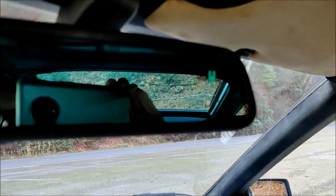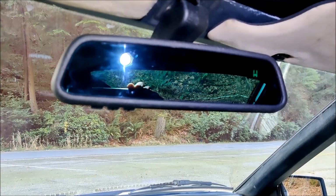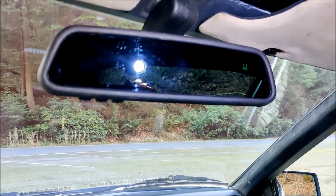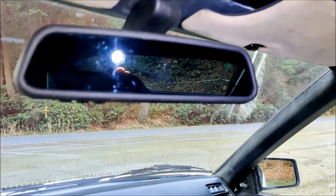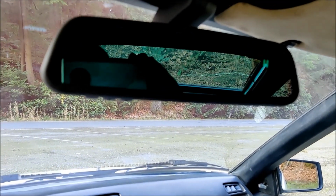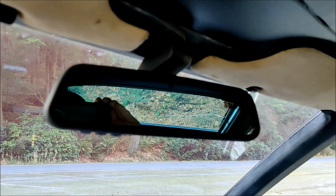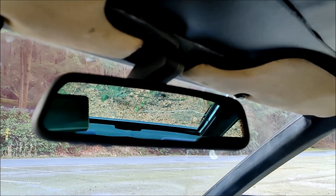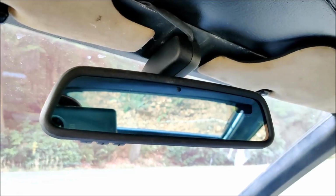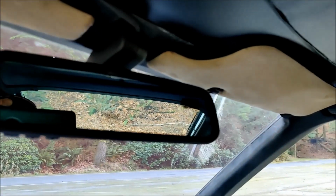And it has a compass as well, so now it should be dimming away. So this is simulating cars from behind. It actually works really, really well at night, but unfortunately it's daytime, so I'm going to turn it off. Back to clear. I'll probably speed that up because of how slow it is, but yeah, this is really nice to have. And I just kind of clip the wiring under this little trim piece here.